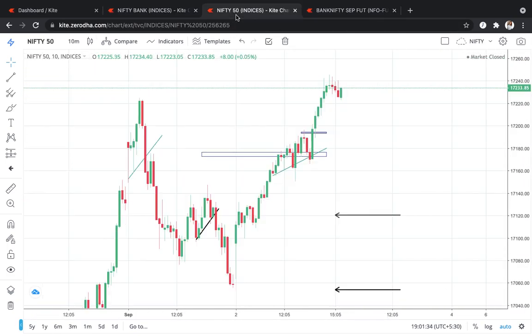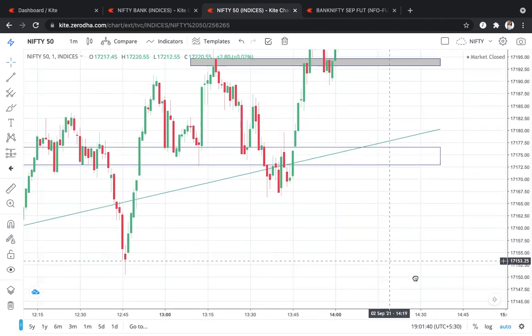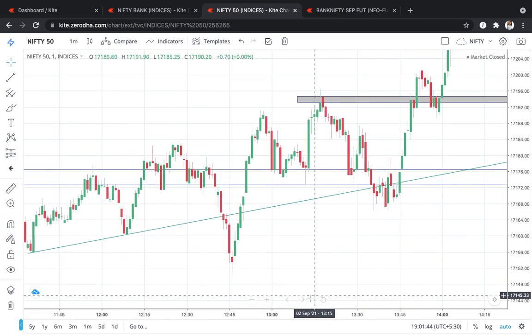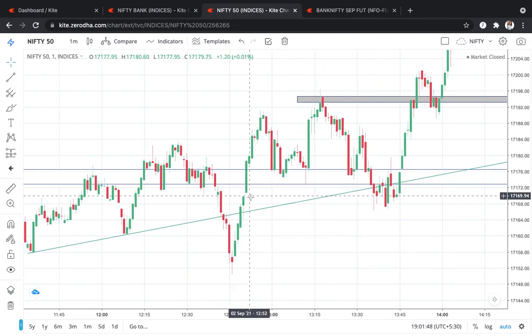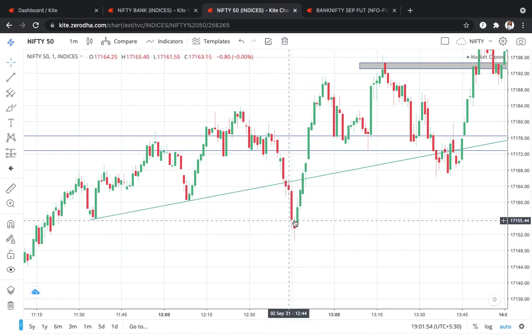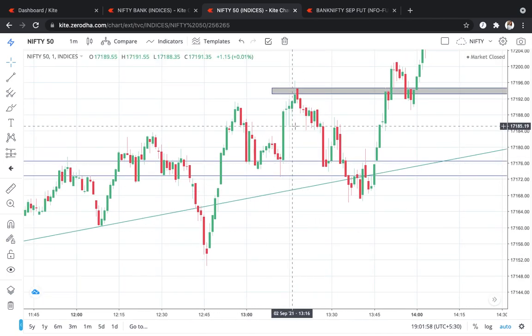I think I also got a breakdown in Nifty 50. Let me see at that time what Nifty 50 was showing. So we took our trade around 123. There was not much of a big breakout. By the way, in the first trade we could see a breakdown here also. This was also a fake one. 123, yeah.